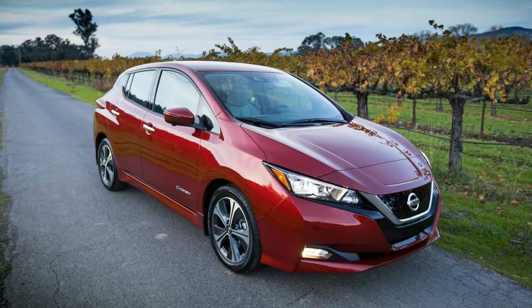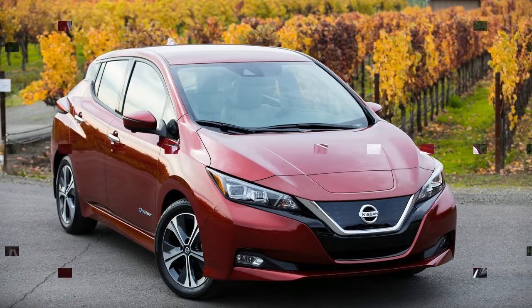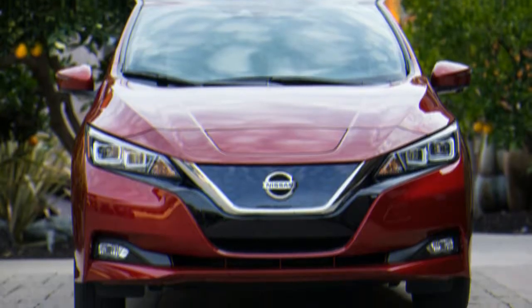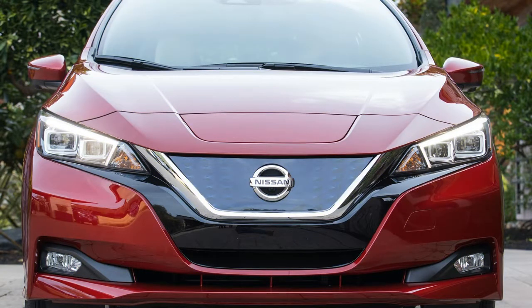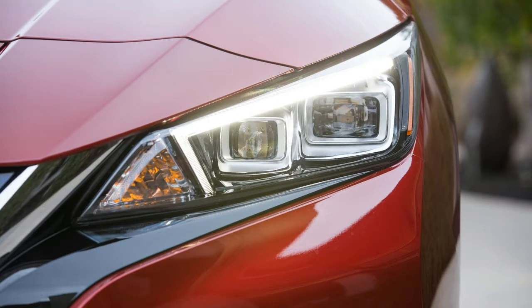Nissan's Leaf appeared for 2011 looking fairly dorky and, by the EPA's reckoning, capable of traveling just 73 miles due to its 24.0 kilowatt-hour battery. As more EVs hit the market with greater driving range, Nissan gradually boosted the Leaf's abilities. Range was first increased to 75 miles for 2013, then to 84 miles for 2016. An optional 30.0 kilowatt-hour battery also came online for 2016 that further upped the Leaf's range to 107 miles.